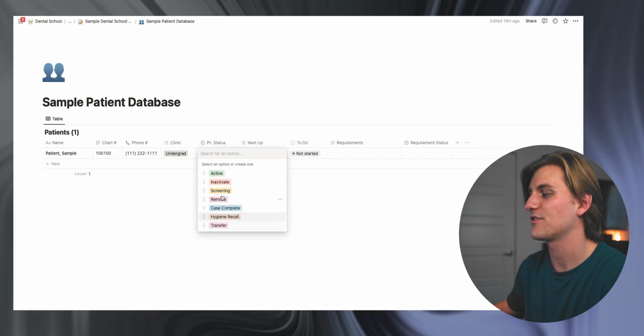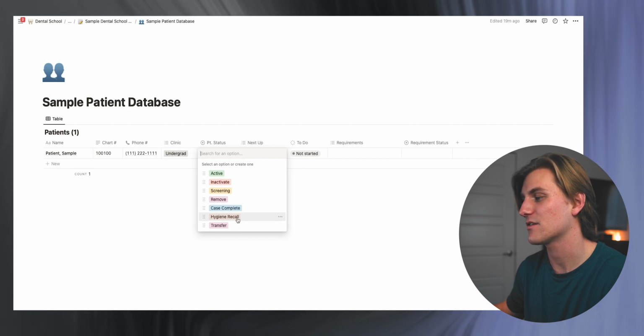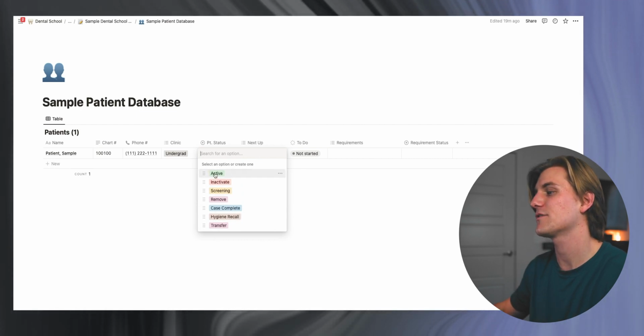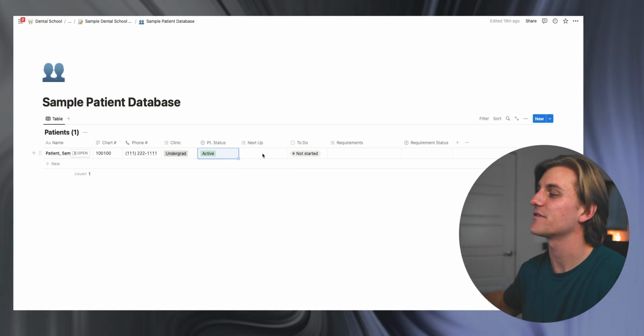And then I have other options. So, you know, inactivate the patient, remove the patient, their case complete, they need to go on hygiene recall. All of these are different options. It's usually active though. Next up is a really, really important tab for me.